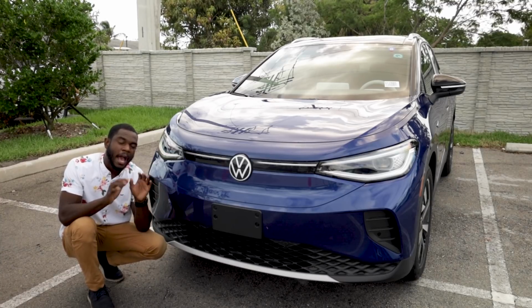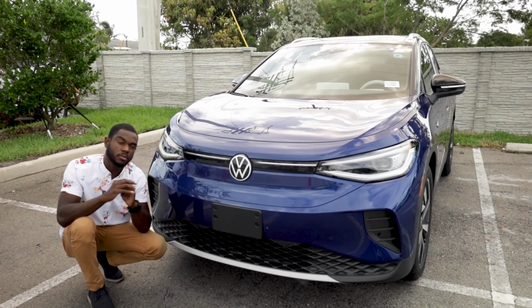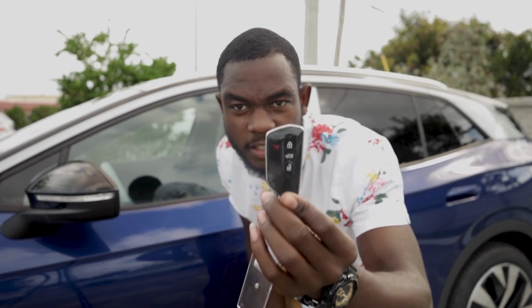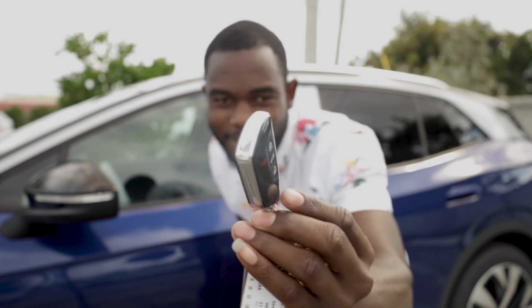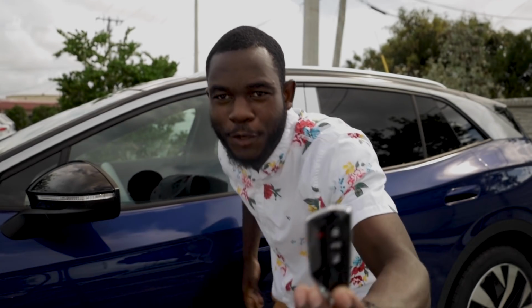But before we do so, I wanna show you a funny way of how you can open your door. So with that being said, let's go on the side of the door right now. Now, when you enter a Volkswagen, I wanna show you real quick what the key looks like. Hopefully the focus is on, you can see it. It's pretty nice. It looks futuristic, because mind you, everything about this car looks futuristic.